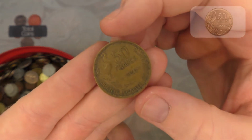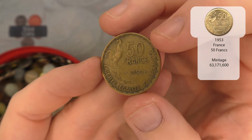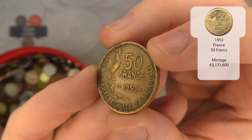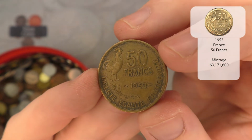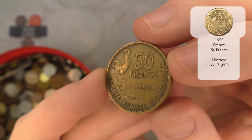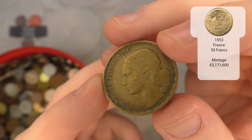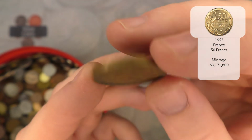We've got our first French for the hunt, and it is a 50 francs from 1953. I do really like these designs. I've got a couple of them. Not sure whether this is a new year or not, but a very, very nice coin. As I say, a nice design.